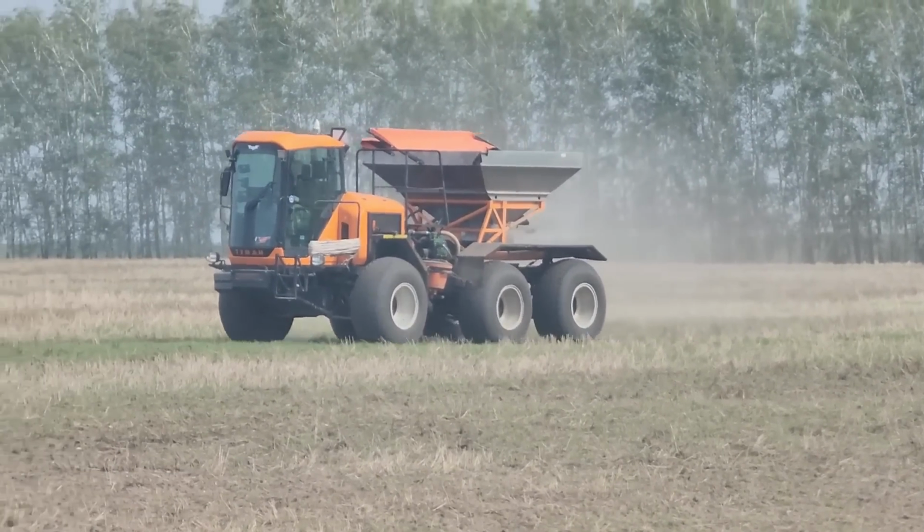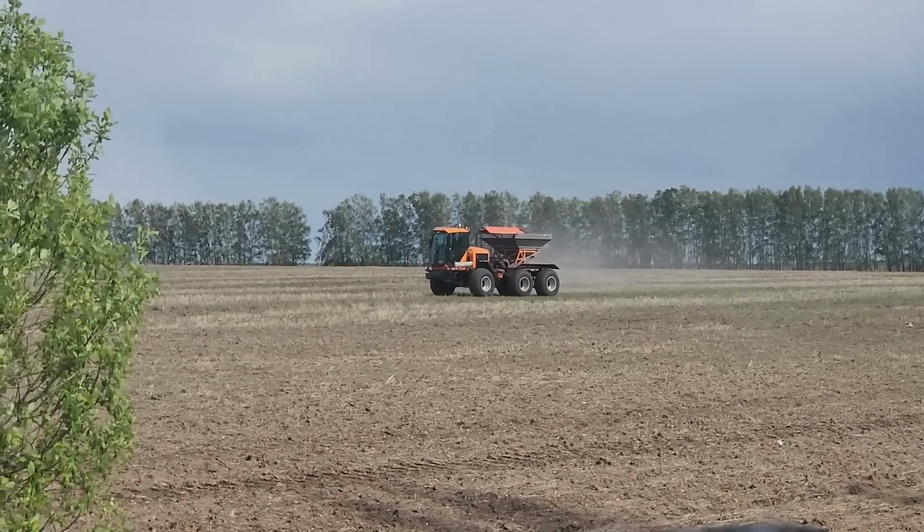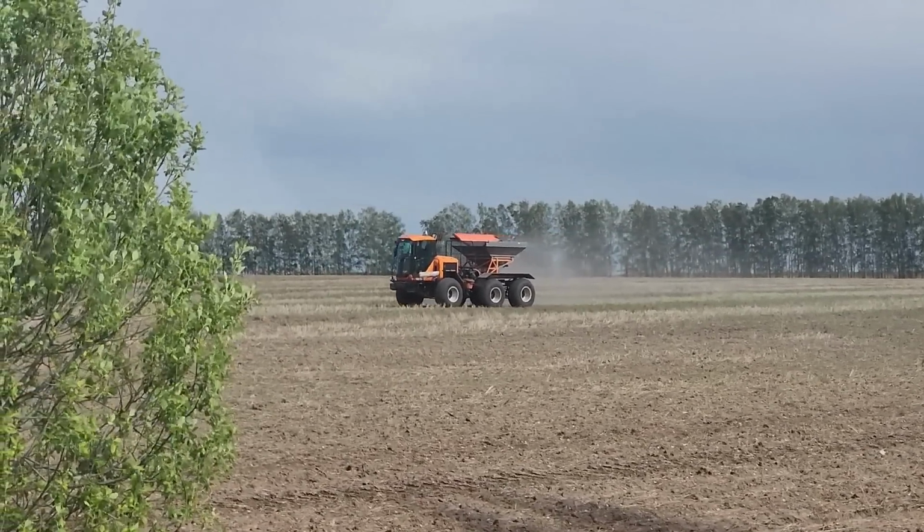Fertilizer spreader. You can see it's spitting out the bag. Well, I imagine that guy boogies down the road pretty good. Good speed.